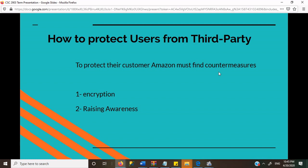We also have some ideas to help protect users from third parties. We don't have a lot. Through my research, I found only two. Alexa is not really safe, so to be able to protect everybody, Amazon just has to use encryption or raise awareness, letting everybody know what they should do and what they should not do. They should encrypt all data saved by Alexa, and also let people know and be careful about using third-party software, and tell them a lot about Alexa.